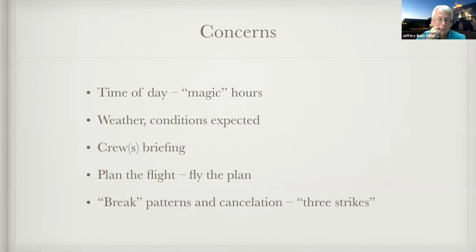I also have a three strikes rule, which is based on the foundation that in most aircraft accidents, the accident is not caused by a single catastrophic failure or a single major thing going wrong. It's a bunch of little things that build up on each other and snowball until they cause something big to go wrong or to break.